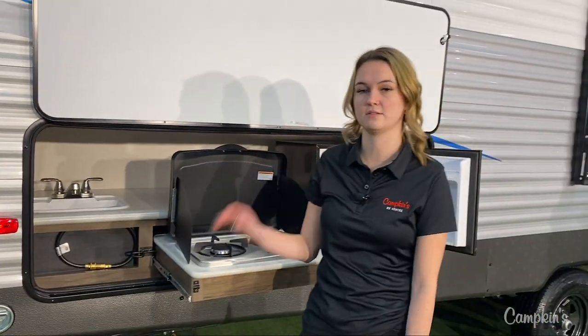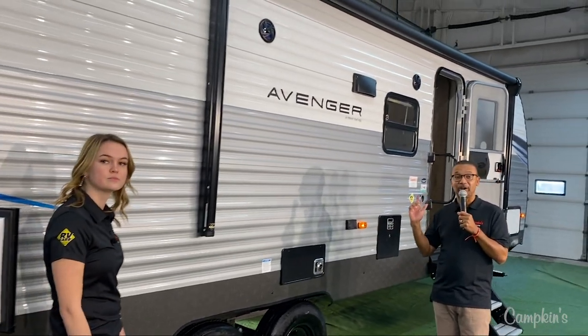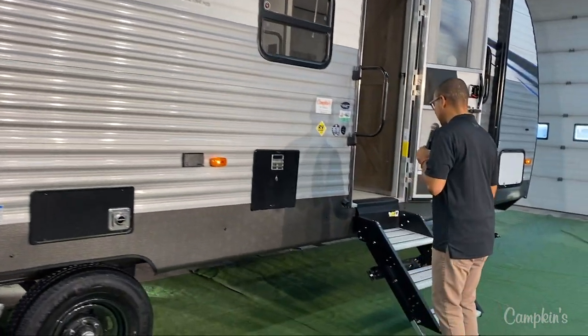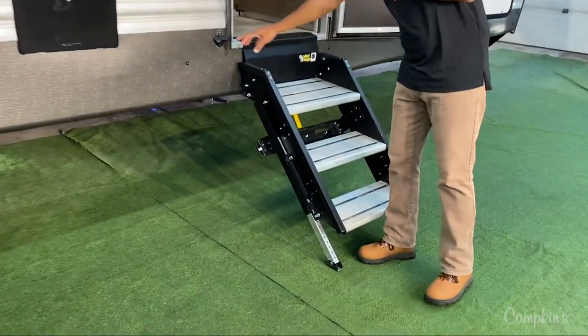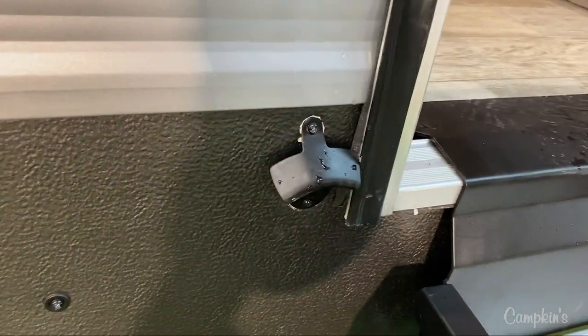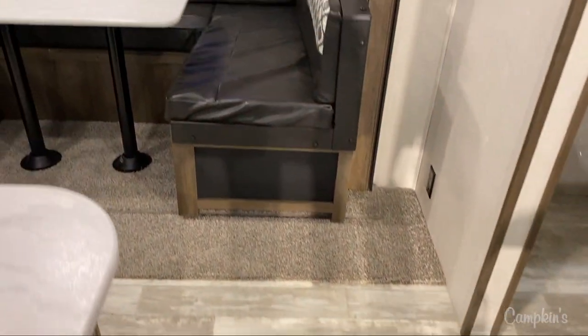So that's very convenient. On the outside, we have indoor-outdoor speakers, electric awning with LED lights. And one thing that you're going to notice is, once again, nice solid steps, but also here, that's the one to pop off your favorite beverage, and you can enjoy your time outside. So let's go inside and take a look at all the wonderful features that we do have.